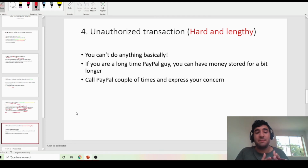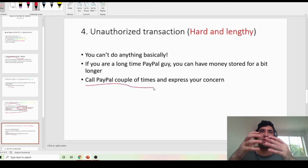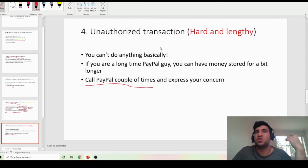So basically the money can be taken off your account and given to them, but then you can have a chargeback. You have to make sure to call PayPal a couple of times, express your concern, tell them that you've posted an item, tell them you have proof of shipment, tell them it's not your responsibility because the buyer didn't claim an unauthorized transaction until after you shipped it. So give PayPal a couple of calls. It is much more helpful. They can know that you're genuinely concerned.